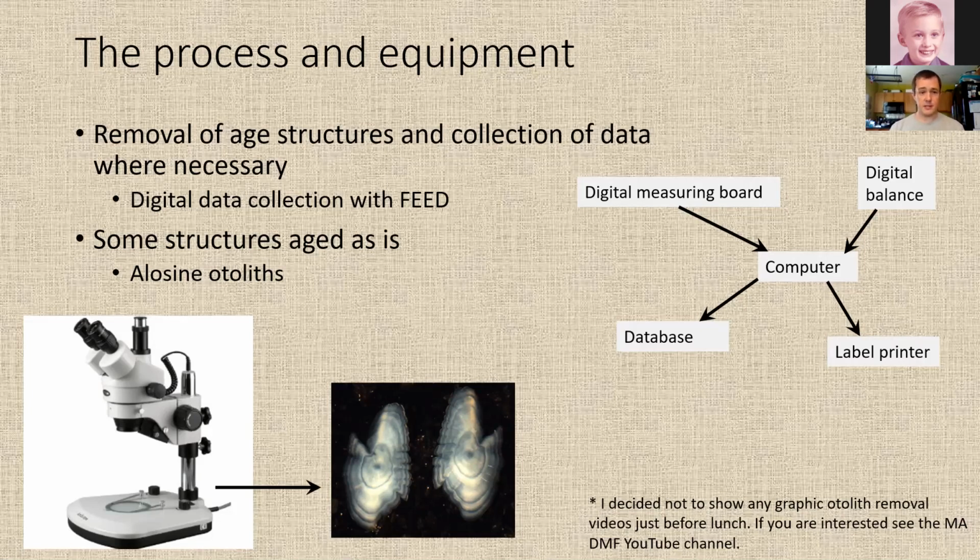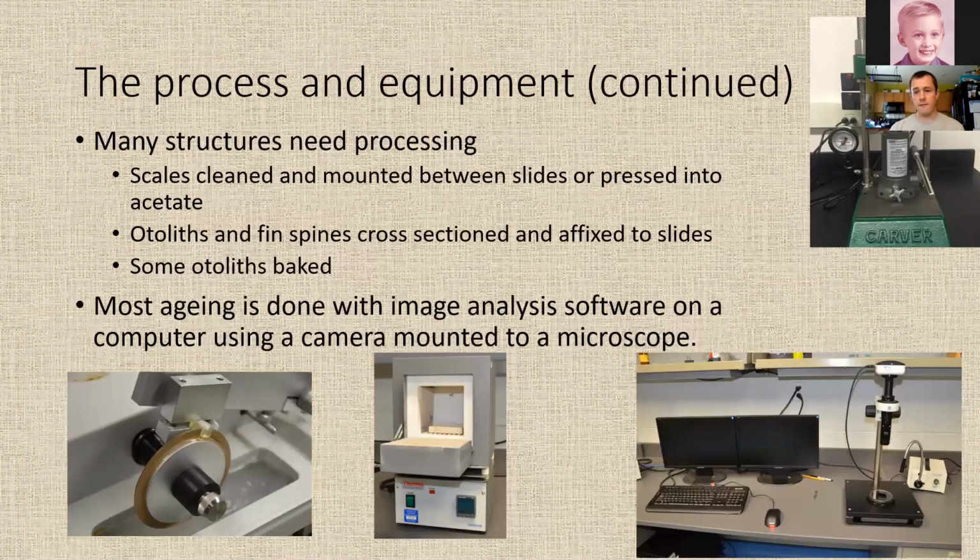So like I said, some structures are ready to go right after we pull them out of the fish. So like a lot of otoliths, the river herring, as long as they're clean and dry, we can put them right under the scope and get ages. A lot of fish need further processing. So many of the scales we do need to be cleaned and mounted between slides or pressed into acetate.